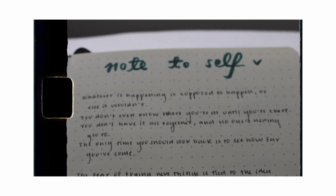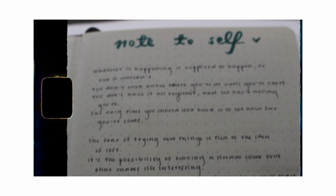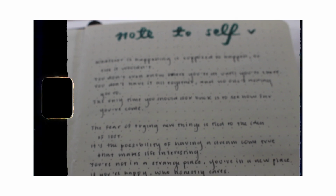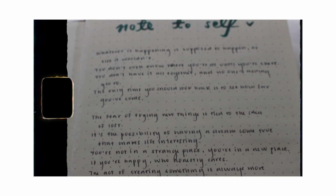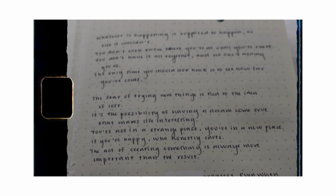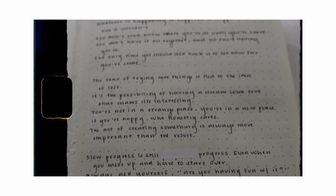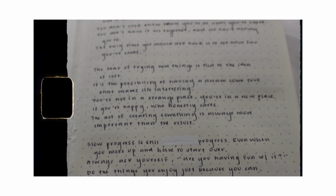The fear of trying new things is tied to the idea of loss. It's the possibility of having a dream come true that makes life interesting. You're not in a strange place, you're in a new place. If you're happy, who honestly cares? The act of creating something is always more important than the result. Slow progress is still progress, even when you mess up and have to start over.